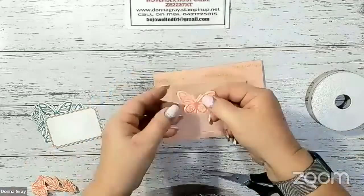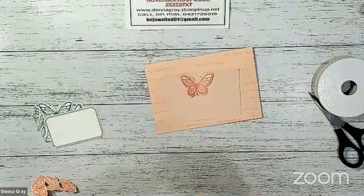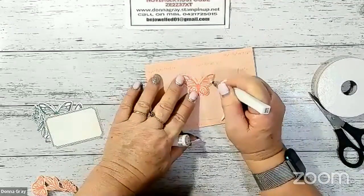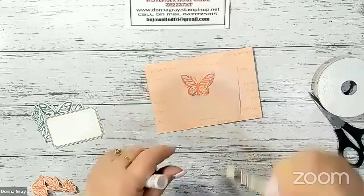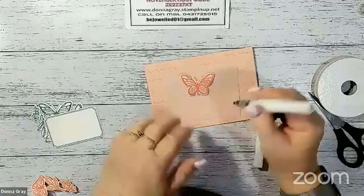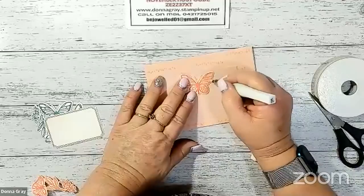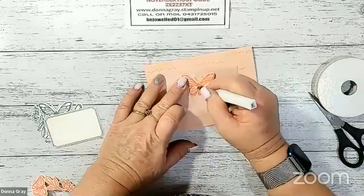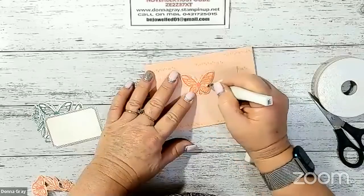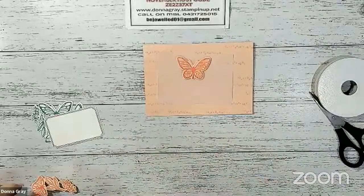All right, so we've got that cute butterfly, and I think I'm going to use a little bit of my Wink of Stella and colour in the wings a little bit, because of course we always like to have a bit of glitter on our cards. Let me see if that one's better. Yeah, that one's better. Now your Wink of Stella will move your ink around a little bit, not a lot, but it will move it around a little bit. That's cute. All right, so we've got that.